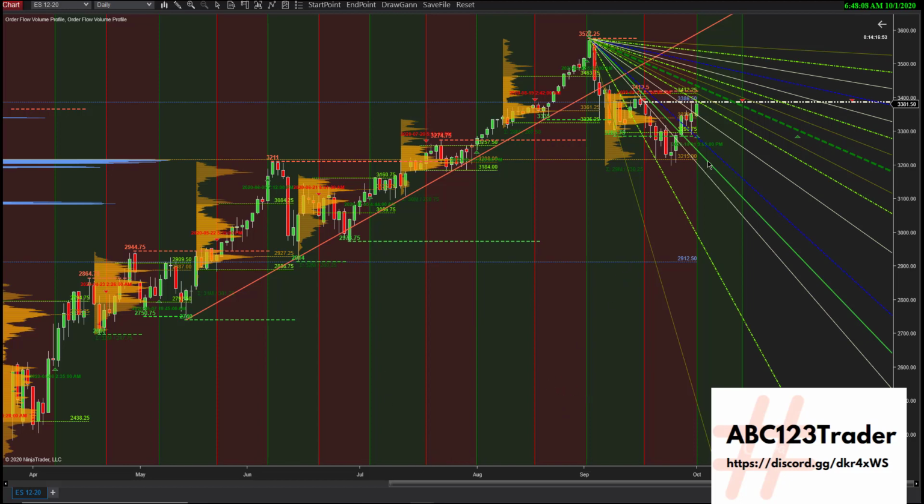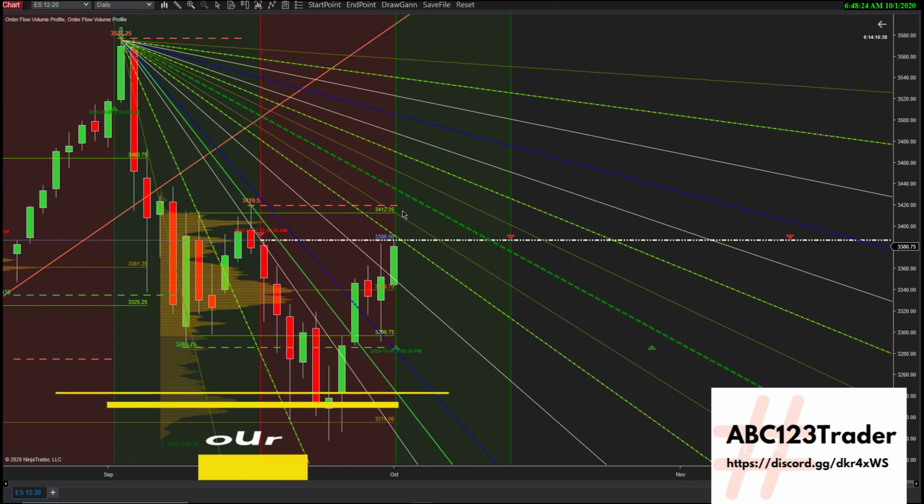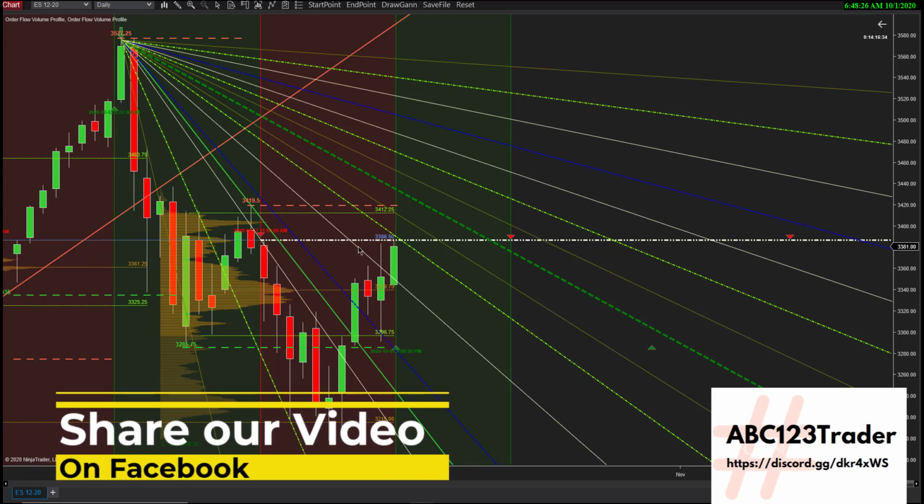Now on the technical side, it looks like the market is going to go up. We see a price here. The current price on the ES mini, or no, ES, is 3,419.50. So we can have a really good push here. We have to see if we can break, I'll say, this line.